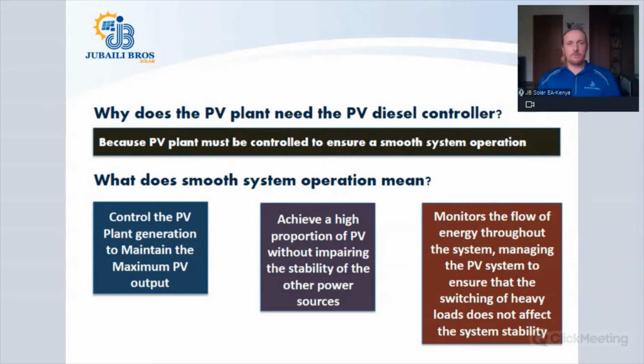So the main important component is the FuelSave controller. This is an intelligent controller that will communicate with the diesel genset and with the inverter. So it will control these two generation sources. And it's important for this device to operate properly for the smooth operation. So what does it do? Well, number one, it controls the solar generation. It can increase to the maximum available, or it can decrease, and it can control that output.